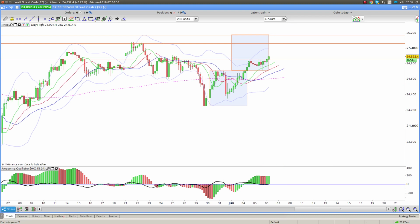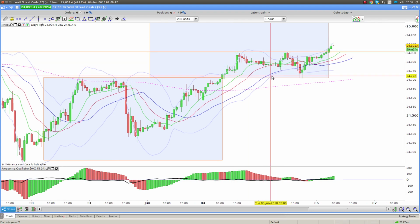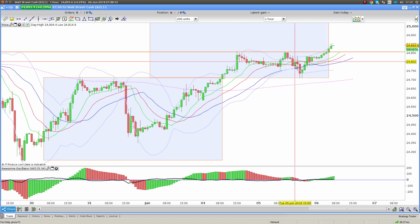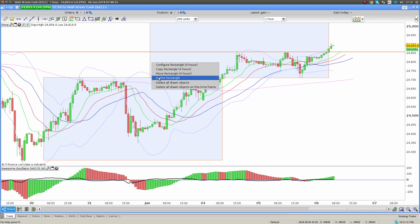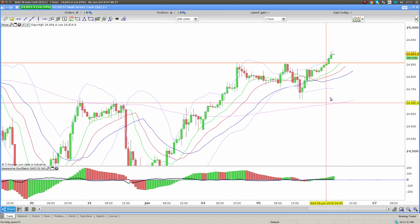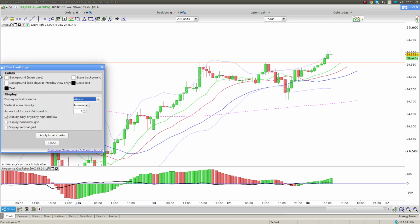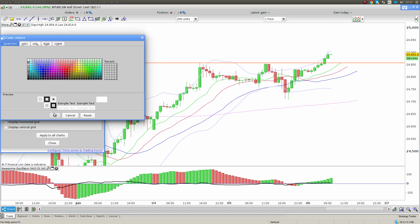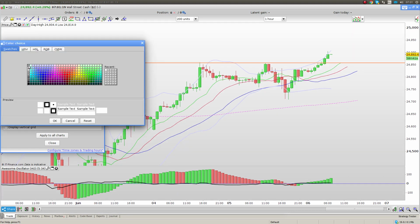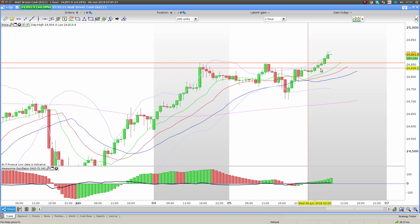If I just drill down to the hour, you can see we've broken the consolidation that we were doing over yesterday and the day before, and we've broken to the upside, and we're now moving quite nicely and strongly. Anyway, let's delete that. I am long already, and what I am experimenting with, just bear with me a second, I just want to change our layout quickly. Okay, so let's close that. I just wanted to show you, just highlighting the different days.